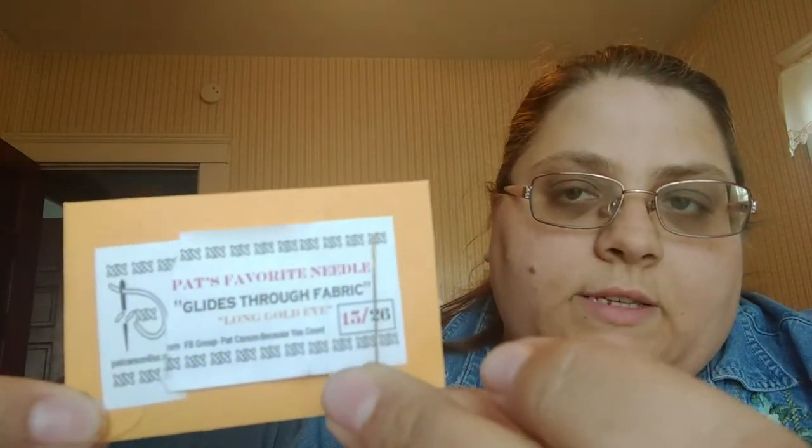Now, you can't really hardly see it, but these are Pat's favorite needles. They are actually phenomenal needles. I got a package of 15. I'm going to have to buy a package more. She retired. How are you going to get more? She is going to continue to do the needles because those are like, just put them in the envelope, send them to the distributor. Easy.